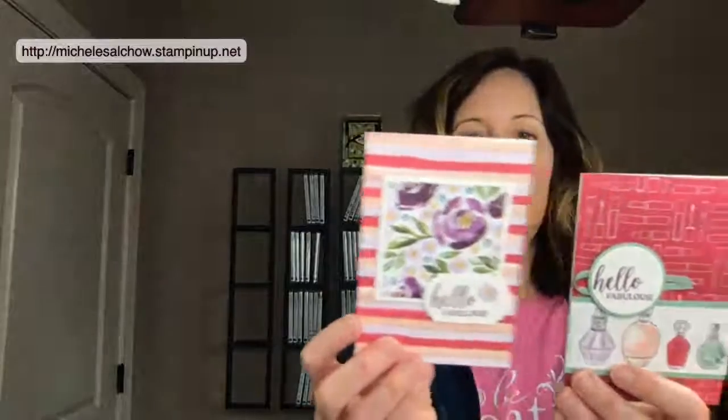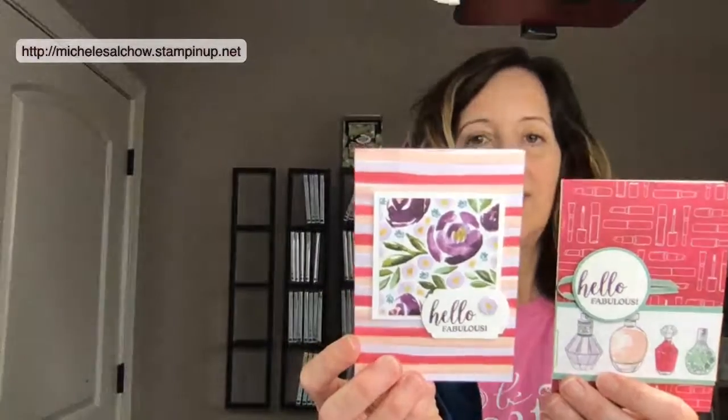Then these two cards are not the same, but I think of them as the same. I have both of them prepped, and I don't know which one we'll actually make, but they're note cards using the Dress to Impress suite. I love this paper. But this paper is retiring, the stamp set is retiring, the framelits that go with it are retiring. That's why I couldn't just do one. I also haven't taken the time to decorate my envelopes yet, so don't let me forget to decorate envelopes today.